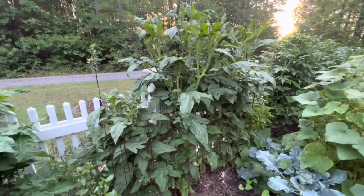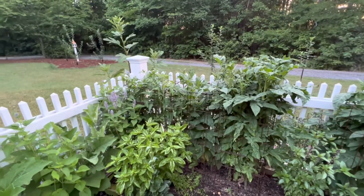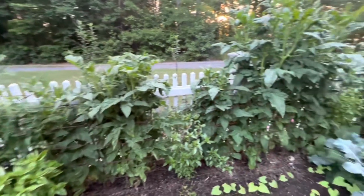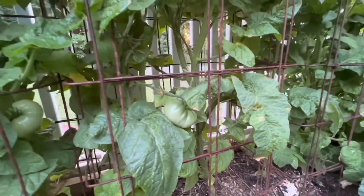But the dwarf tomato plants are doing really well. A lot of foliage, a lot of blooms, and there are some tomatoes on there. Some of them are just sort of hidden, but they are forming tomatoes now. So that's really good.